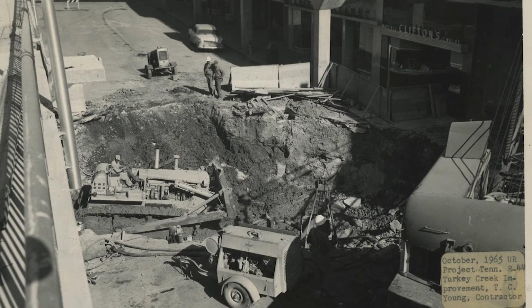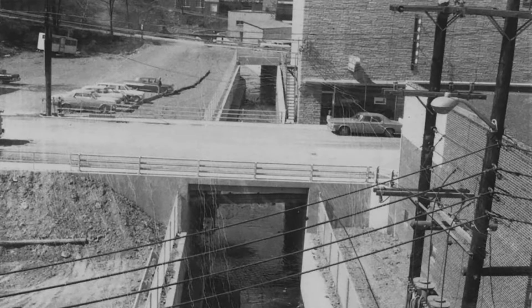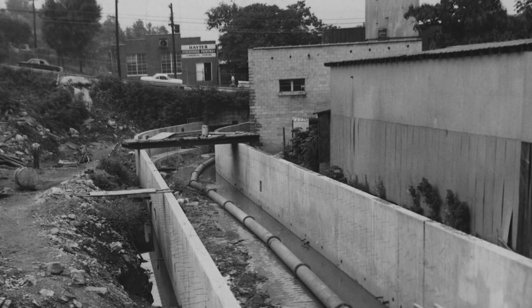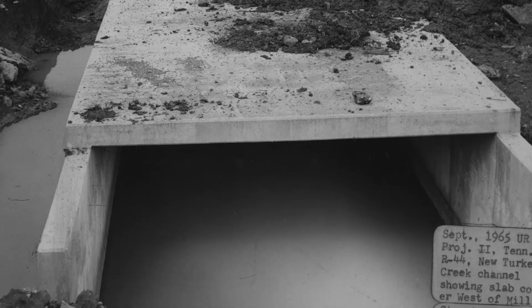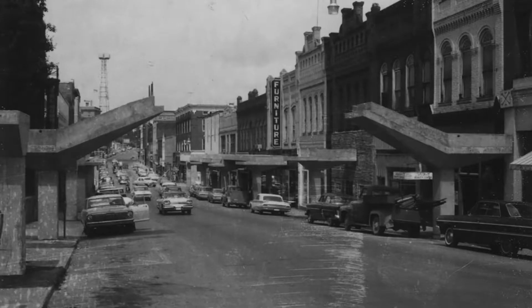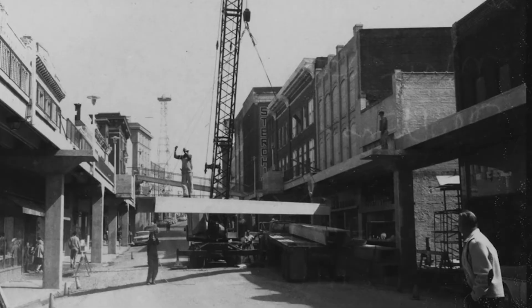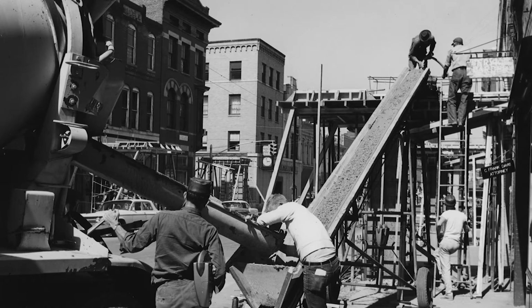Well, if you go into one of the stores now, they've got a trap door, and you can see a tunnel. It looks like another planet underneath Main Street, where we had a creek running right across the middle of Main Street called Turkey Creek, and they built this tunnel to carry that creek while they built the overhead sidewalks, to hold up the overhead sidewalks. It provided a lot of construction companies, a lot of concrete companies, a lot of steel companies, and it offered a lot of jobs for local people, because it takes a lot of people to do a big project like that.